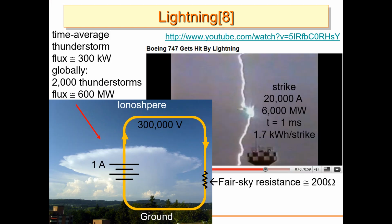And then here's one that we've not ever been able to capture. Yeah, lightning. The point is it's a little crazy to think about, but there's electricity everywhere. Every electrical storm comes through and gives you 300 kilowatts. That's a lot. If there was some way to capture that. We have this battery, essentially. The fair sky resistance, 200 ohms, 1 amp, ground, the ionosphere. We have an enormous battery called our atmosphere, and we're not utilizing it.